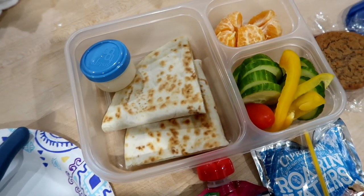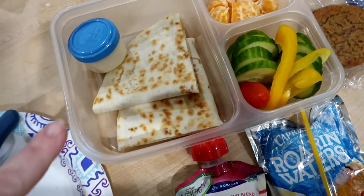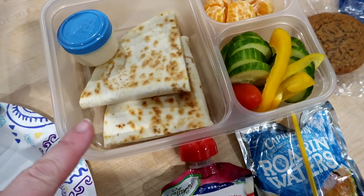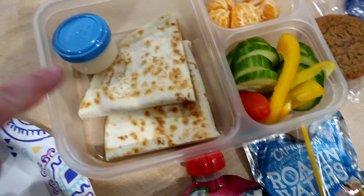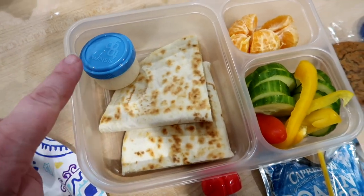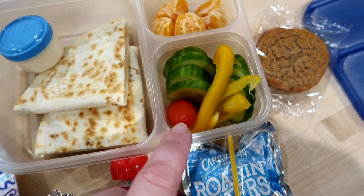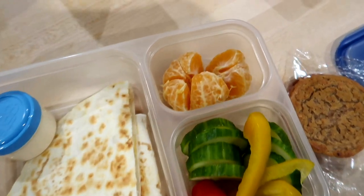Okay, so really quickly in a skillet, I just crisped up a quesadilla for Connor. So this is just flour tortilla that I sprayed with a little bit of cooking spray, put some shredded cheese in there, and toasted it up in the skillet. You can eat it room temperature, it'll be fine. I have a little container of ranch for his veggies. He's got cucumbers, yellow pepper, and tomatoes, and then sometimes he also likes to dip his quesadilla in the ranch also.